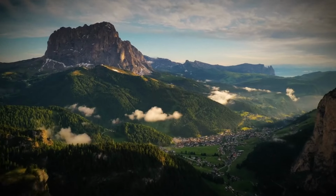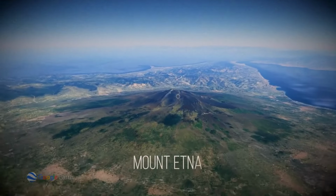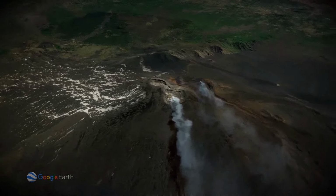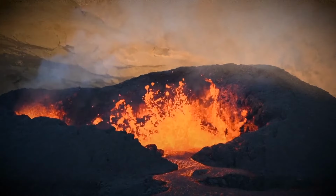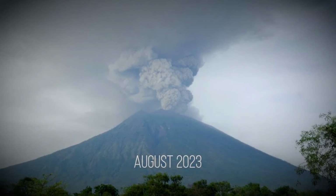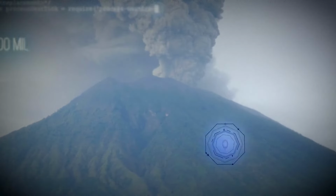Can you guess what the most active volcano in Europe is? If you thought of Mount Etna on the island of Sicily in Italy, you were right. The volcano has erupted about 200 times and has been far from sleeping in recent decades. The last time this happened was in August 2023. The highest mountain in the Mediterranean is 500 million years old.